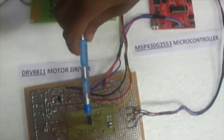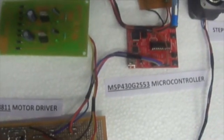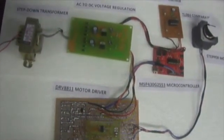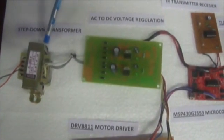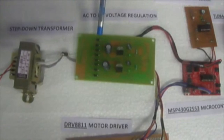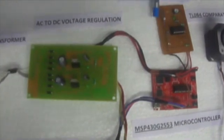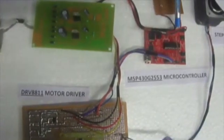Now let's see the hardware setup for this module 2. The TI components used here are the TL084 comparator IC and the DRV8811 motor driver IC, which are the two analog ICs used here. The microcontroller used here is MSP430G2553. The basic functioning of this circuit is the input 230 volts mains AC is stepped down using a step down transformer, and it is rectified using this AC to DC voltage regulation, and the corresponding voltage supplies are given to the IR transmitter receiver part, the TL084 comparator IC, the DRV8811 motor driver IC, and MSP430.